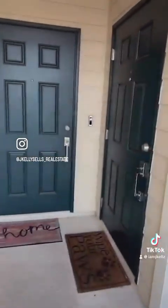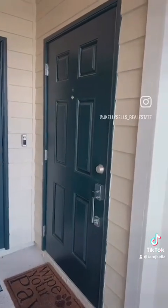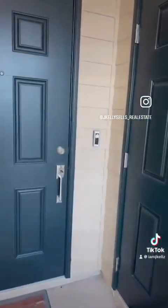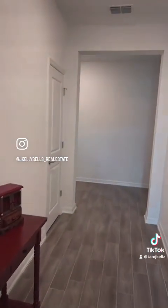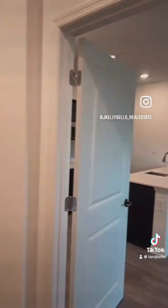And then I want you to pay attention to the two entrances. On the right, you have the entrance to the NextGen suite. And then straight ahead is the entrance to the main home, and that is where we will go first. As we open the door, of course, you see the beautiful spacious foyer. I love the personality in this home. I'll give you a quick peek of the NextGen suite, but as we conclude the tour, I will go in there and show you the NextGen suite.